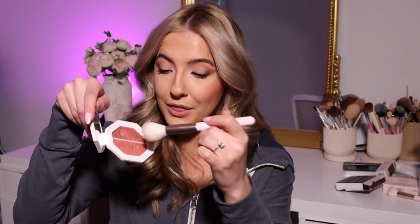It is so cool. I just don't have anything like this. So I really enjoy this so far. Let's make the cheeks match. So I'm gonna take both and put the rest on.